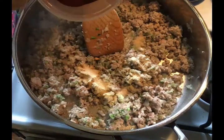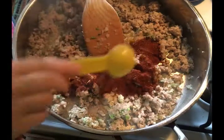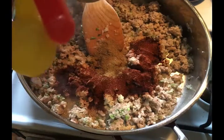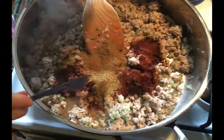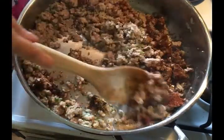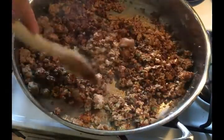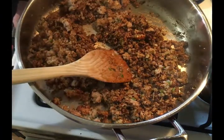And 2 tablespoons, not teaspoons, tablespoons, chili powder. This is Chili Mac after all. 2 teaspoons of cumin. I get these bulk spices at the Amish store. Then you mix all these spices in. And then you add 2 tablespoons of ketchup.